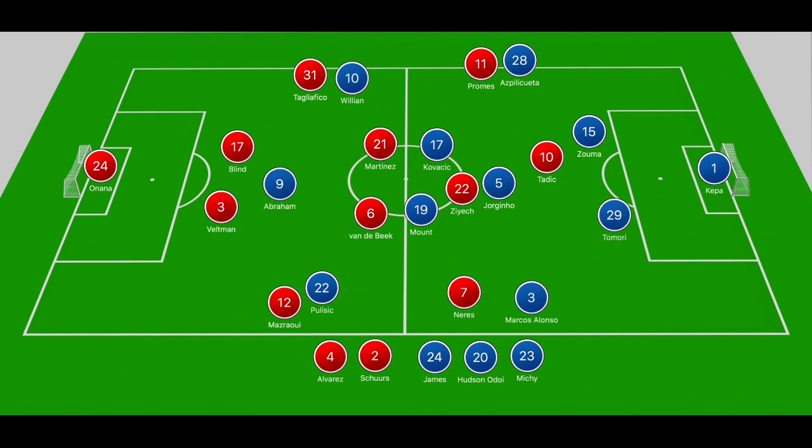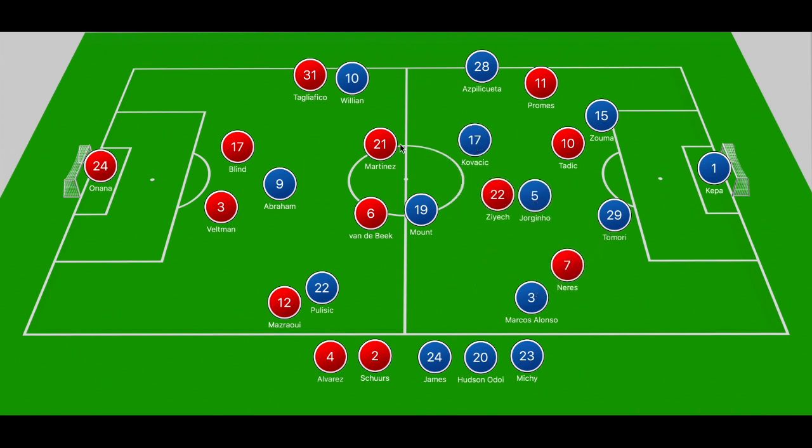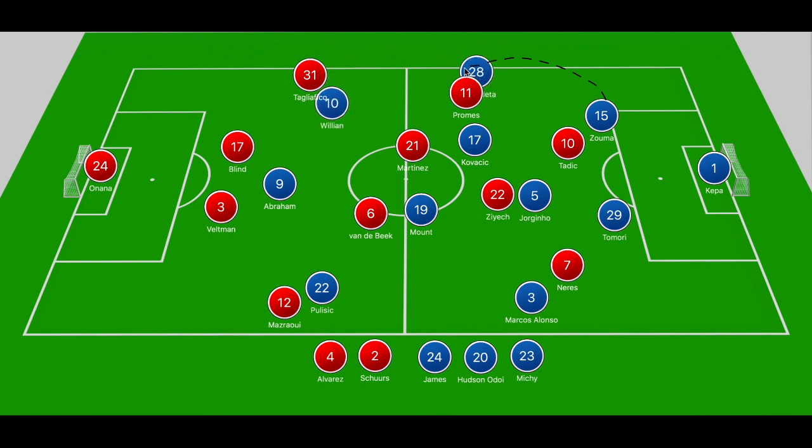But when we look to a positive example of Ajax's press, we see Tadic stepping to Zuma, we have Promes blocking off the passing lane into Azpilicueta, Ziyech dropping off with Jorginho, and Martinez following Kovacic into deeper positions. Zuma slides the ball out to Azpilicueta, and Promes tries to recover his run, but before he can recover his position, we see Azpilicueta play the ball forward into the path of Willian, but Tagliafico comes across to intervene.